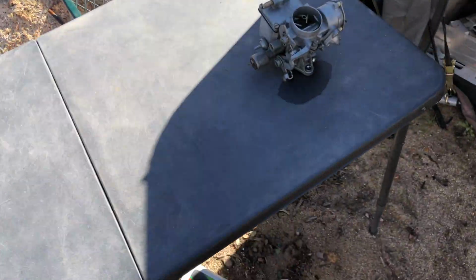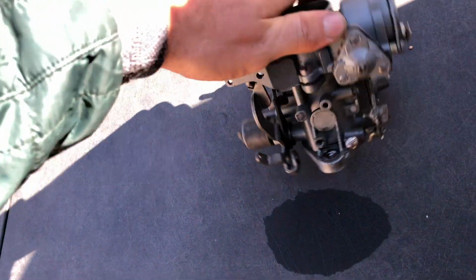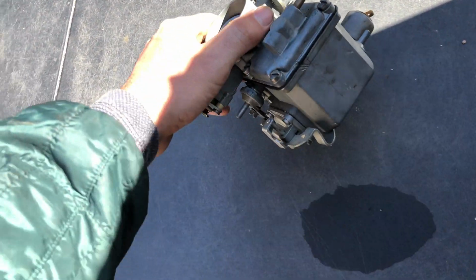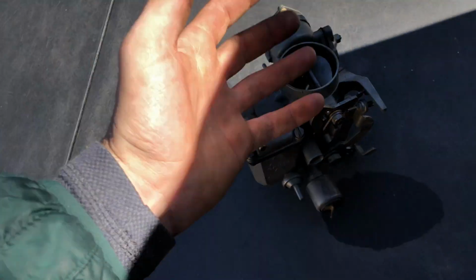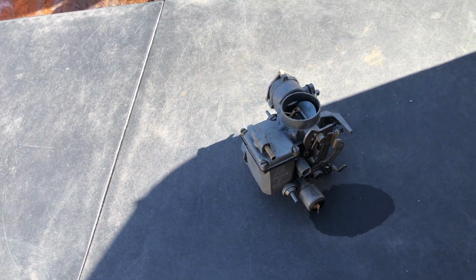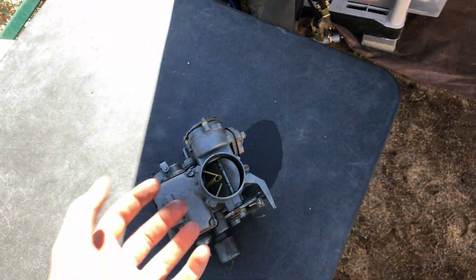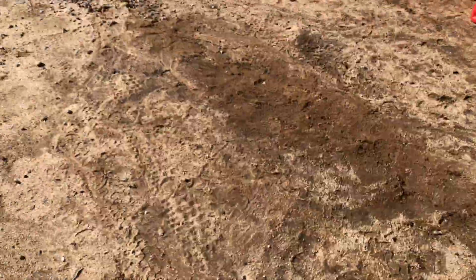All right, guys. Well, I'm super excited. This was the carb I just took off. It was supposedly rebuilt and cleaned when I bought the bus, but as you could tell, the other carb made it run just fine. So, got the old carb on the bus, and yeah, it's running. Man, super stoked. So now I think I'm gonna move on to the canopy.